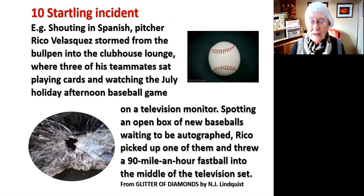Number 10, it could be a startling incident you could start with. Shouting in Spanish, pitcher Rico Velasquez stormed from the bullpen into the clubhouse lounge, where 3 of his teammates sat playing cards and watching the July holiday afternoon baseball game on a television monitor. Spotting an open box of new baseballs waiting to be autographed, Rico picked up one of them and threw a 90-mile-an-hour fastball into the middle of the television set. Okay, so we know quite a lot about this character from that first sentence there, and it sets us up for the conflict that's going to be in the story. And we know a lot about the setting too, in the clubhouse lounge and the television monitor and so forth.